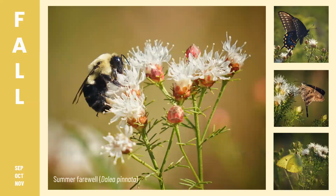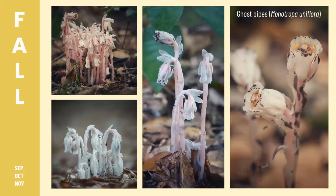And then the summer farewell, aptly named, as it comes into bloom in abundance in late summer and into early fall, and a pollinator nectar plant if there ever was one. I've been out on the dry sandhills of Ralph Simmons when this is in full bloom, in a super bloom year, where it's just a sea of this summer farewell, Dahlia pinnata, and butterflies and bees going gangbusters, just so amazing, the diversity of pollinators that enjoy this late summer, early fall treat. And that may be one more.